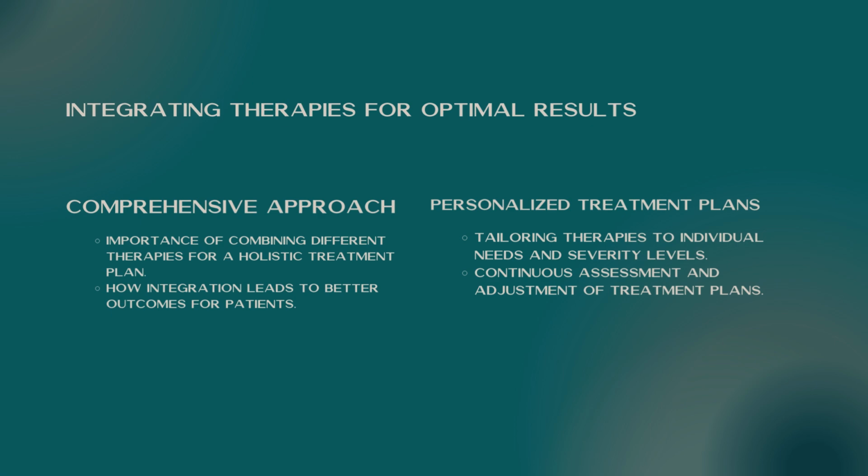Everybody's going to get tailored therapies that are going to be individually for what they need, dependent upon your severity level. And you'll always get to choose what you want to do for treatment. We're not going to force you into doing any kind of treatment. You are always in control of your own health.